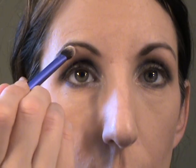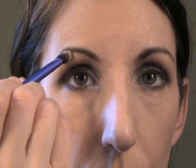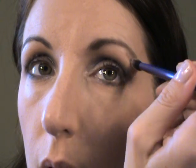And then I am going to just take this real frosty white color, tap it off really, really well, and just go right there. Right underneath the arch of my eyebrow. Just a little. Just a teeny bit of shimmer. I mean, really small amount. I think you can see it pretty well.